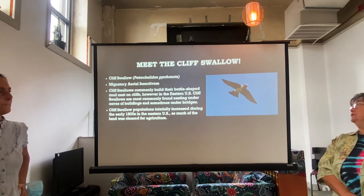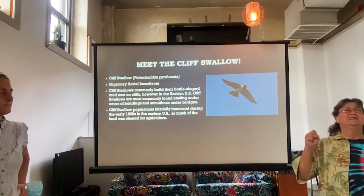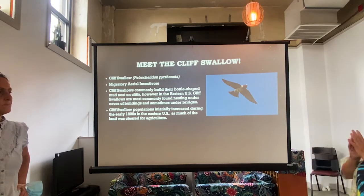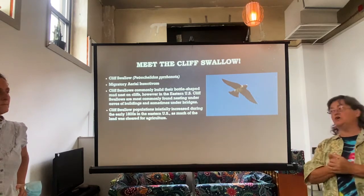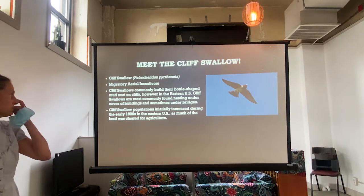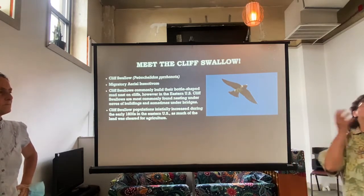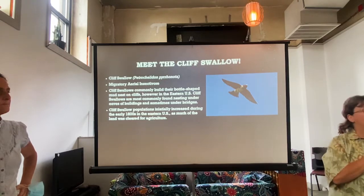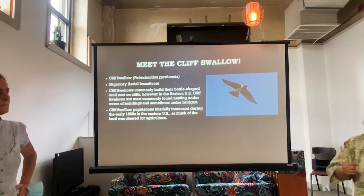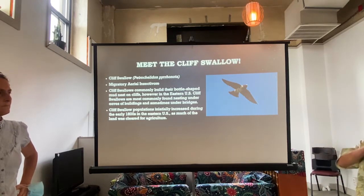They build their nest into more or less of a jug-shaped masonry. It's a beautiful piece of art. And they're known to nest on eaves and under bridges. And they initially increased in the early 1800s with farming and whatnot, back when the country was relatively new and nobody used any paint on their barns. Slide, please.